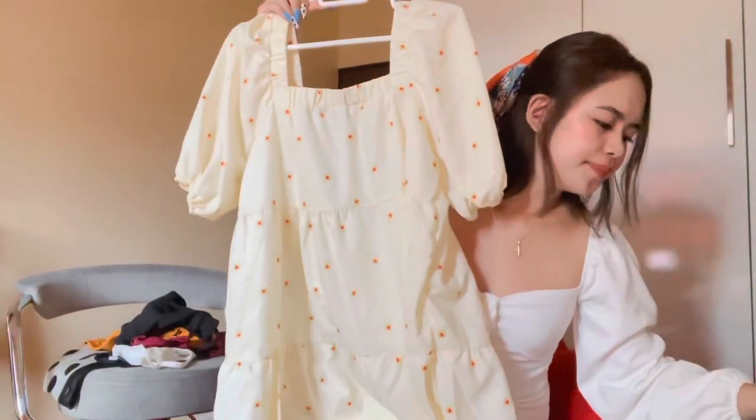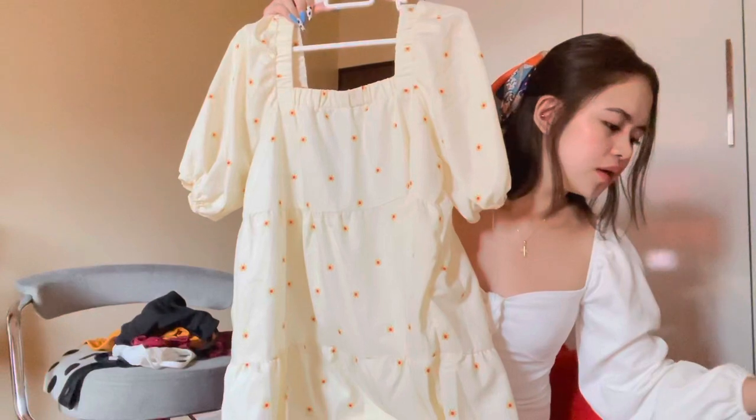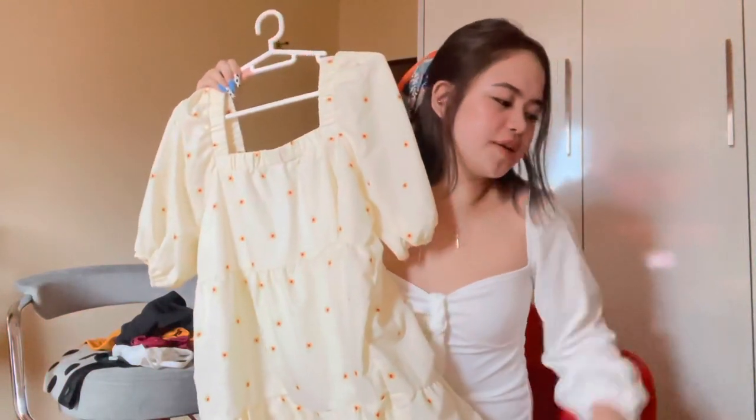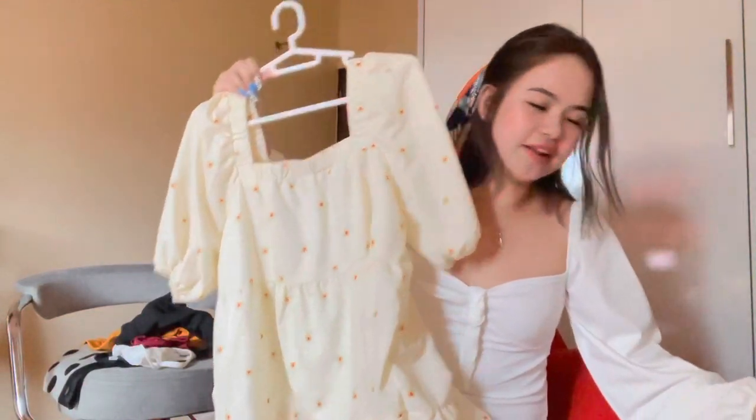Okay, so. Oh yes, I forgot to say, this dress is from beauty321.ph, and I got it for 465 pesos. So it's kind of pricey for Shopee, but as I've said, it's a dupe of Zara, so you can't really expect it to be in the 200 peso range.